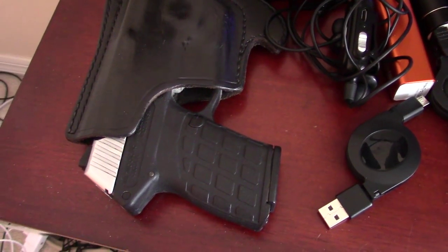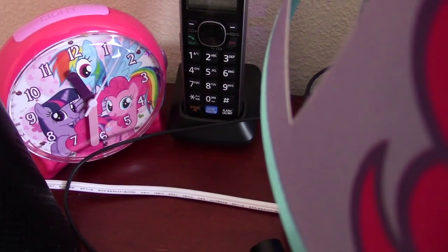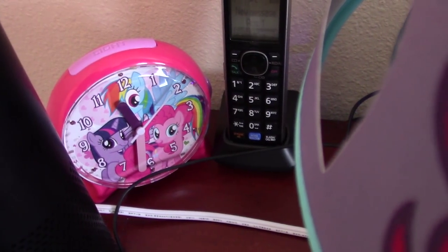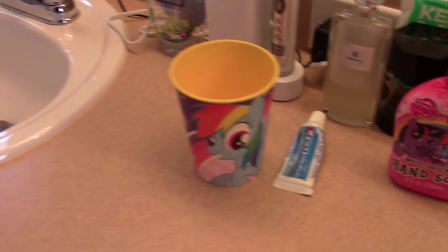My carry piece. Kel-Tec PF9 if you're interested. An alarm clock. Oh, isn't that a good alarm clock? Ticks away the day, the hours. And you know what? They've even infiltrated this bathroom. Yeah, pony hand soap, pony cup. I forgot to show all my other pony dishes.